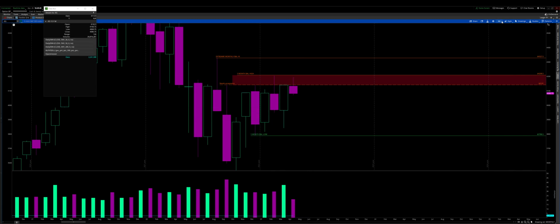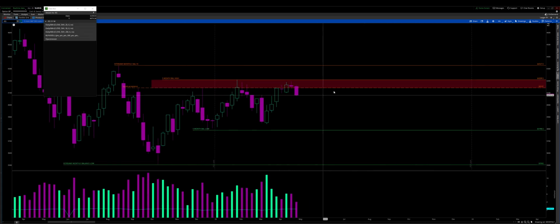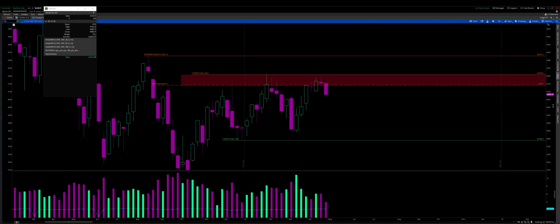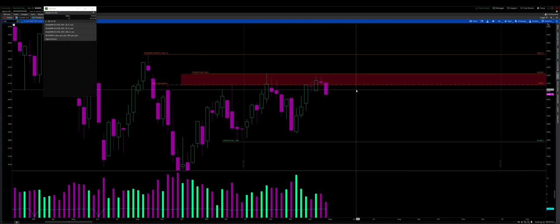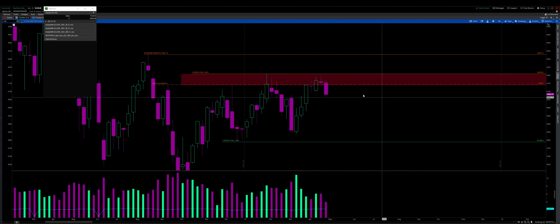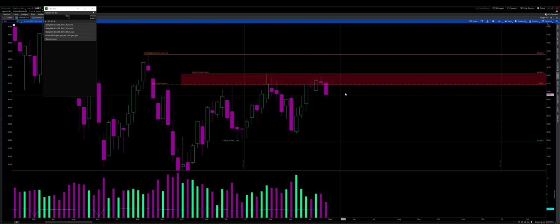So let's look at our weekly. Weekly, same concept, rejecting out of that area. Cannot find acceptance above that area so far. The 4150 to 4200 area has been quite difficult. We put ourselves back into a balance by taking out the previous week's low, and we are just now forming this balance.